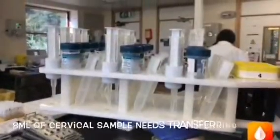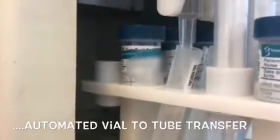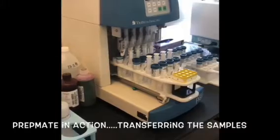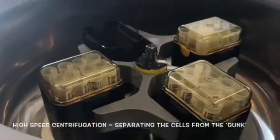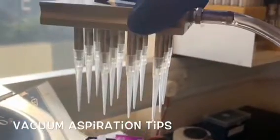8 ml of cervical sample need transferring from the original vial to a centrifuge tube. Samples are then loaded onto the PrepMate for automated transfer to tubes. Using a centrifuge, samples are spun very fast to separate out the gunk and the cervical cells. Using vacuum aspiration, the material not required is removed.